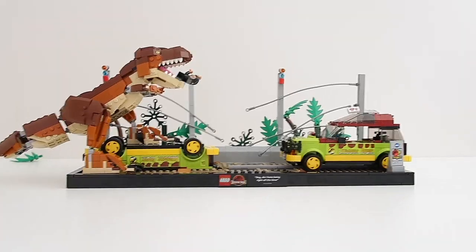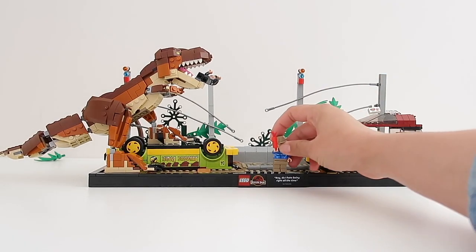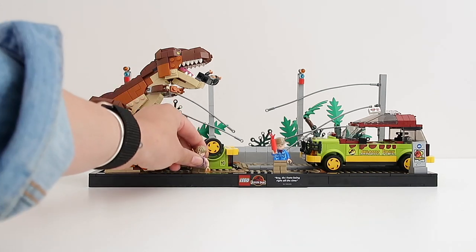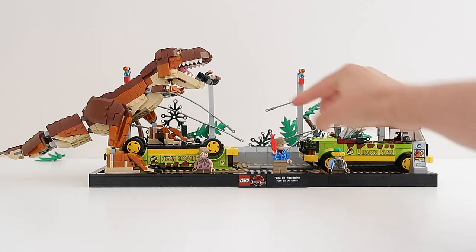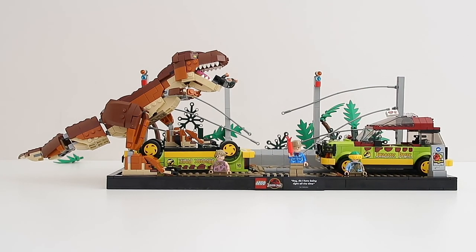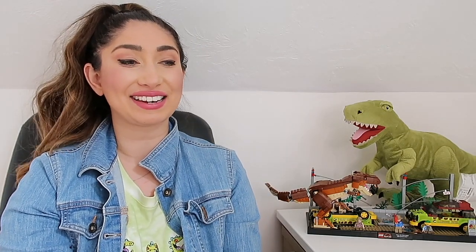Oh boy. So he goes like that, and then all the people can just live where they want to live. I'll put Dr. Grant there, I'll put Lex here, I'll put Tim over here, even though he's supposed to be over there, and voila, you have yourself a full set. Overall, I had a really great time building this set. I definitely think it's worth the price of admission. The Ford Explorer that we had all been waiting for is really, really sweet.